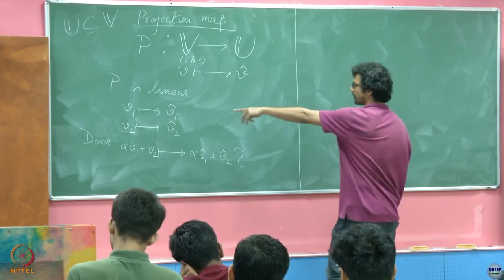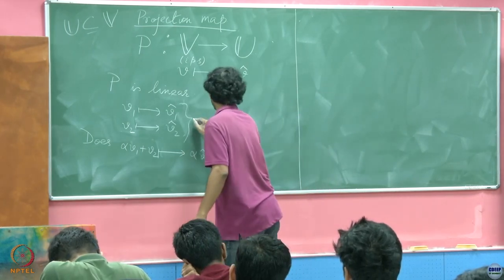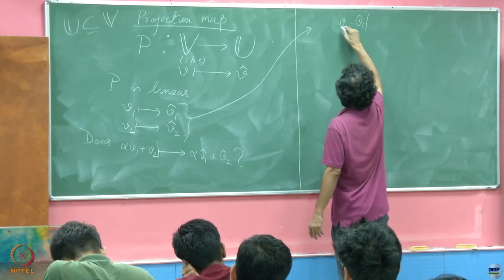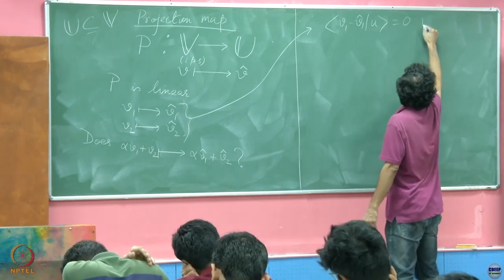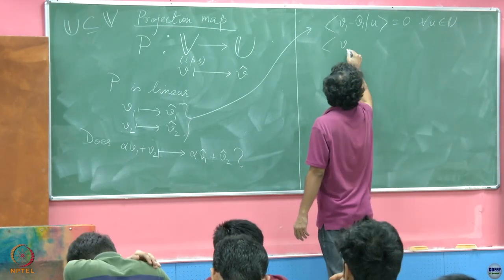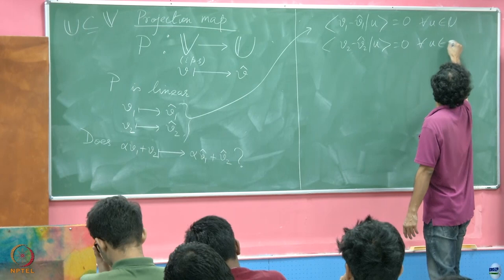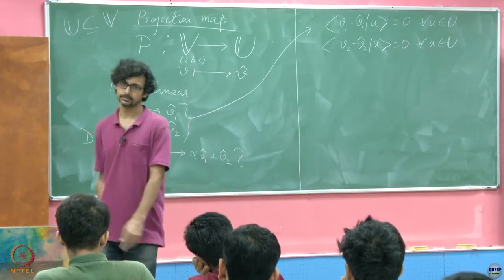Right? So from these two given conditions, I shall write V1 minus V1 hat inner product with u is equal to 0 for all u in U, and V2 minus V2 hat inner product with u is equal to 0 for all u in U, right?